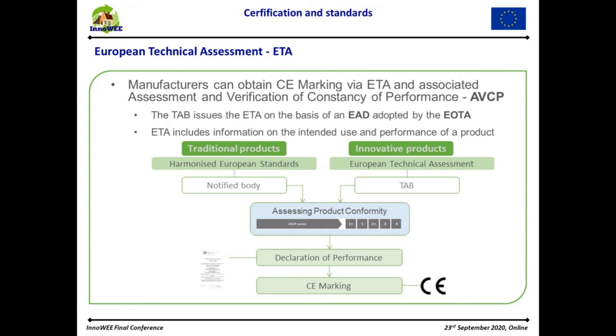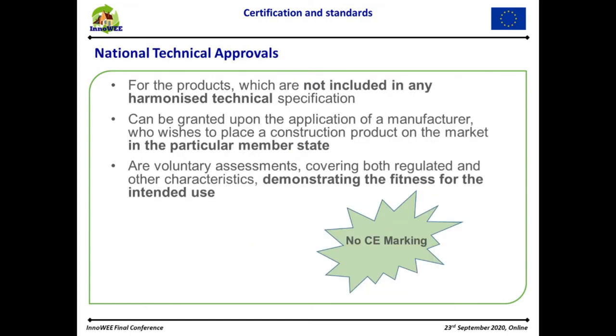And just to mention also national technical approvals, this is also an option for the products which are not included in any harmonized technical specification. A construction product can be placed on the market in particular member states, and those particular requirements may differ among the countries. When this is issued, the document also contains essential characteristics, the intended use of the product, a control plan needs to be defined, etc. But in this case, CE marking is not obtained via this procedure.